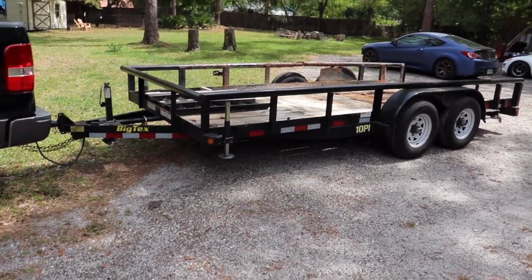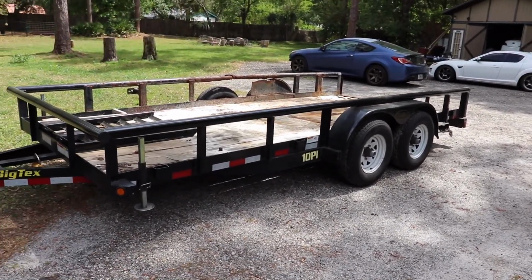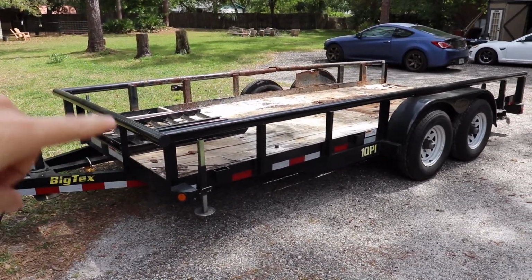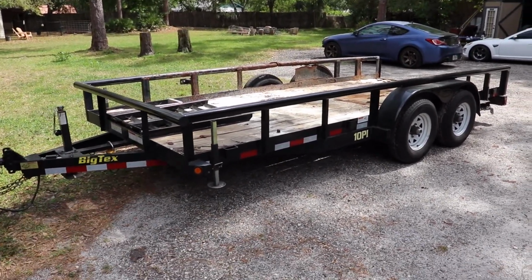Like almost anything. So it gives us plenty of room if we ever want to have a drift car, maybe the Genesis one day, I'll put it on here. We can have a bunch of extra tires in the front, a winch on the top, and toolboxes, and basically everything. It has plenty of room.